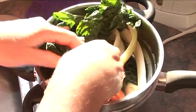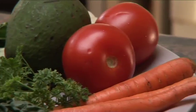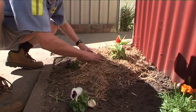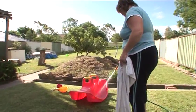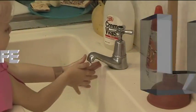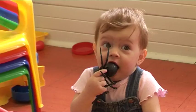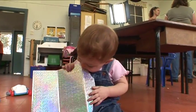Eat a balanced diet, making sure to include plenty of foods high in calcium, iron and zinc to reduce lead absorption. In the backyard, minimise contact with bare soil by creating barriers, especially in play areas and gardens. Hose down kids' outdoor play equipment and wash their toys regularly. Make hand washing a habit, especially before meals and bedtime, and it's a good idea to keep your kids' nails trim. Regularly wash dummies, teats, toys and anything children normally put in their mouths.